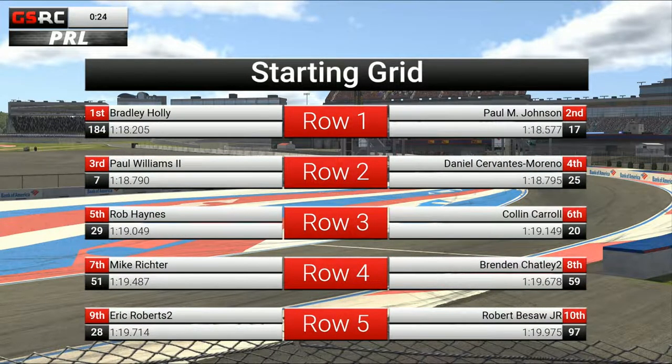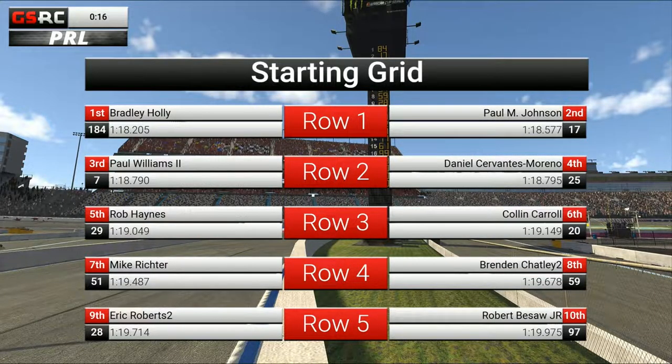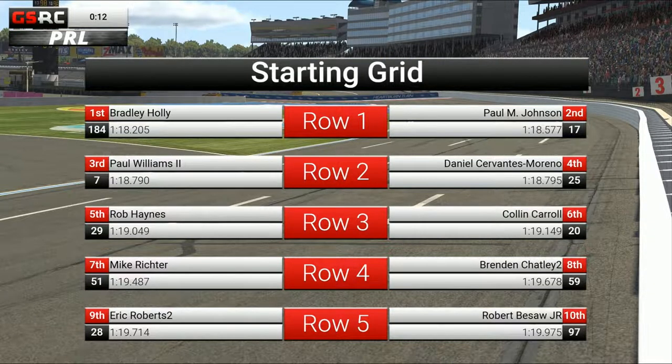On the pole is Brownlee Hawley with a 118.2, with a 0.3 of a second difference between him and Paul M. Johnson. For Johnson, that was on his second lap too, one of the few drivers to do so. Paul Williams II is in third, and Daniel Cervantes Moreno in P4.